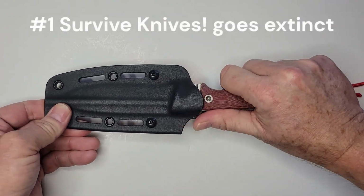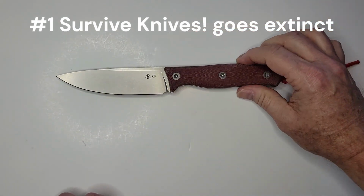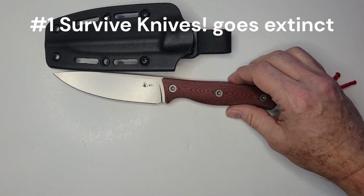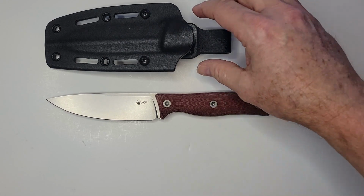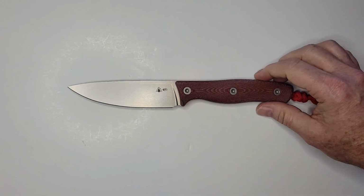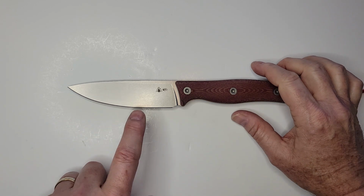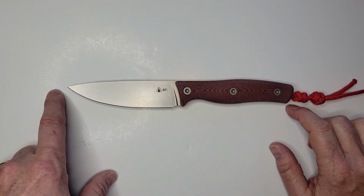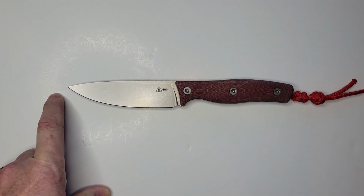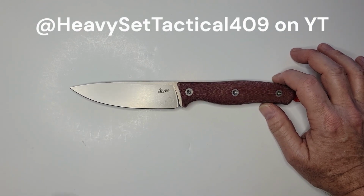All right, first story of 2024. It did happen fairly early, maybe May. This is Survive Knives, who didn't survive. I won't go into much depth, but you probably know what happened. I had no idea, and I think a lot of people didn't know how many knives Survive Knives had pre-orders for that were prepaid. It was until Heavyset Tactical John basically went out there and visited, and essentially the guy had to fess up.